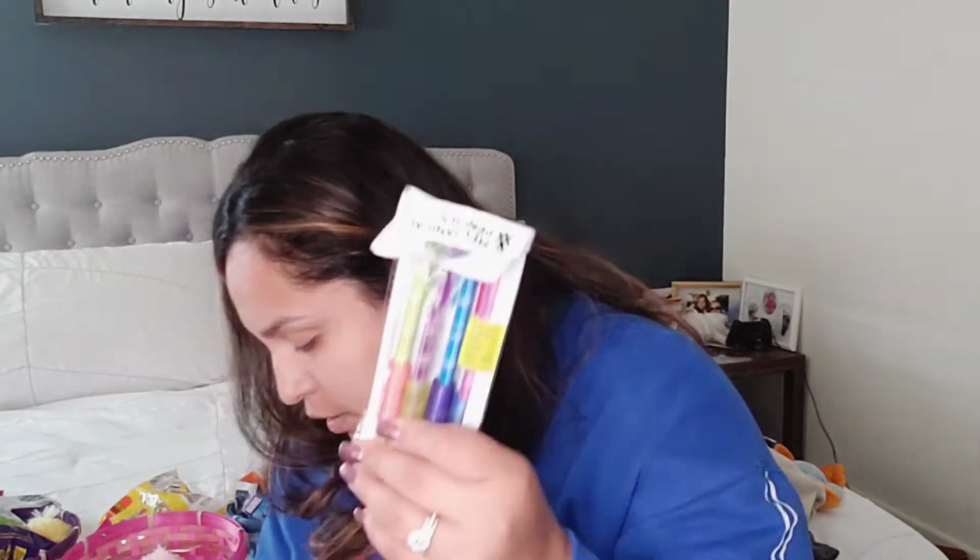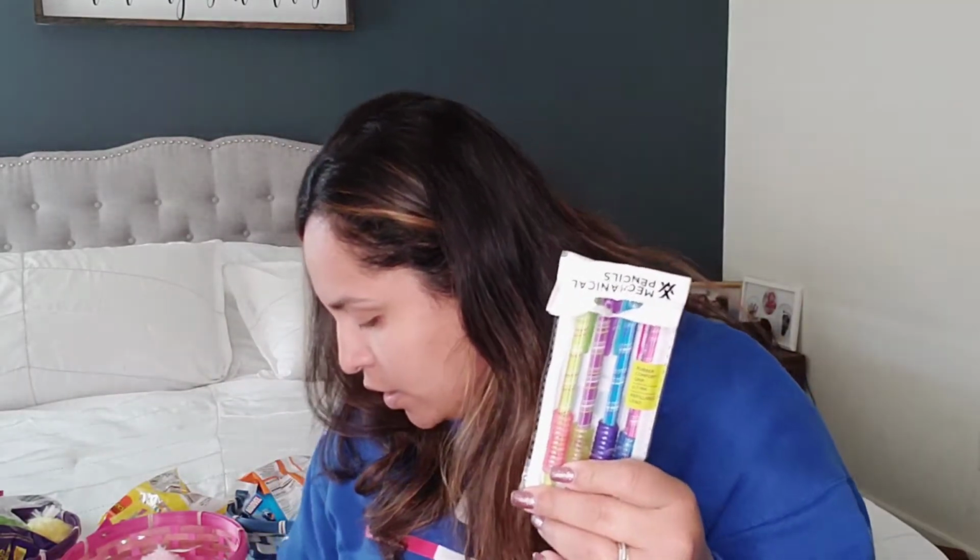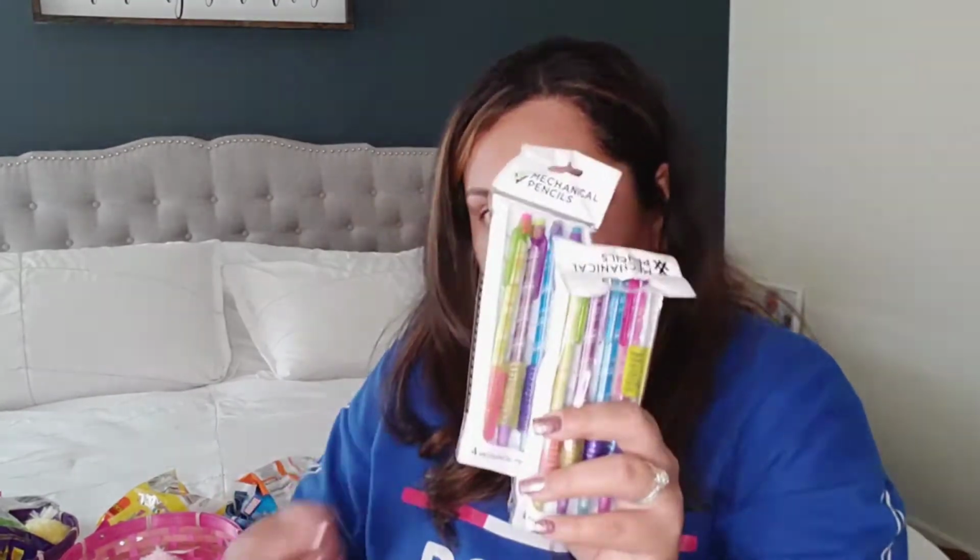And I got them some pencils. For the girls, some pencils. Let me see. Some hair clips and some bobby pins. Just to help them have some stuff for school because they do like to draw, so I always try to get drawing things. But yeah, that's it. Oh, some hair scrunchies too.